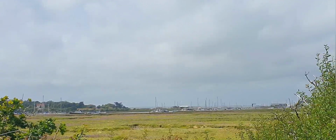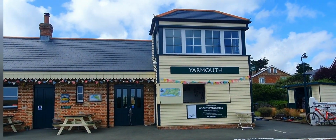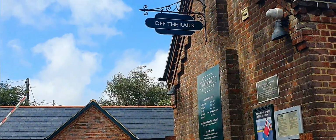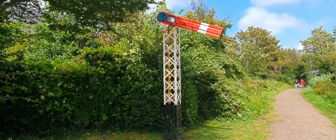What is a true fact though is how incredibly preserved Yarmouth railway station is, now in use as a cafe and heritage area. The building pays tribute to its long-gone previous function.